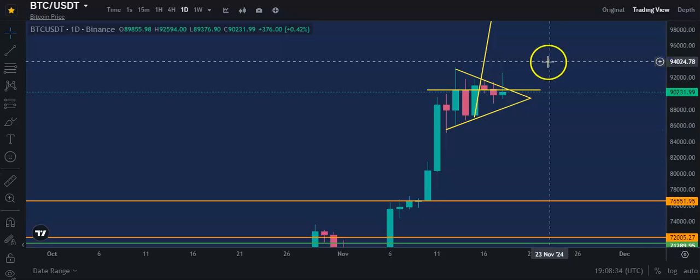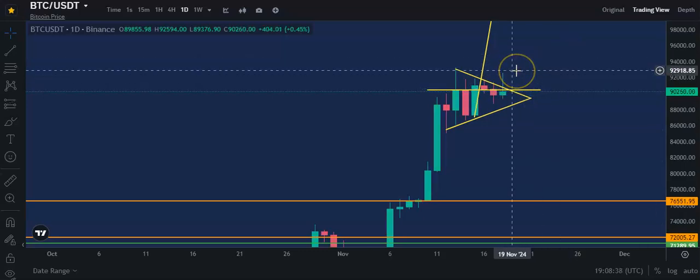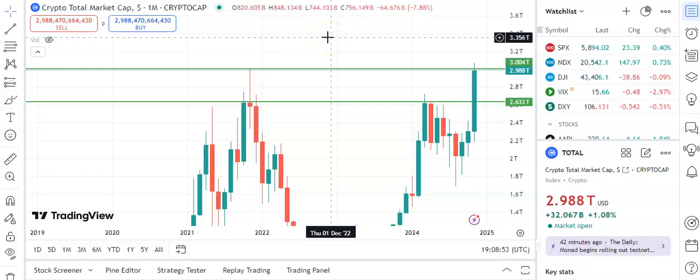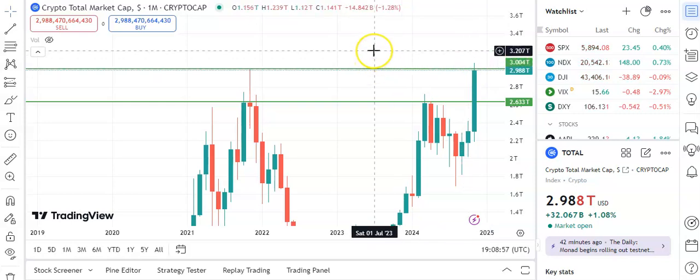So anyways, guys, Bitcoin still looking bullish. It's trying to break out of this pattern. I believe it will, but it's just struggling a little bit. We still have a couple more days that we could spend in this triangle technically. So don't panic, guys.